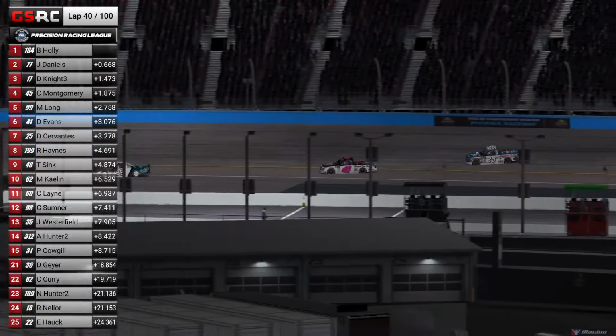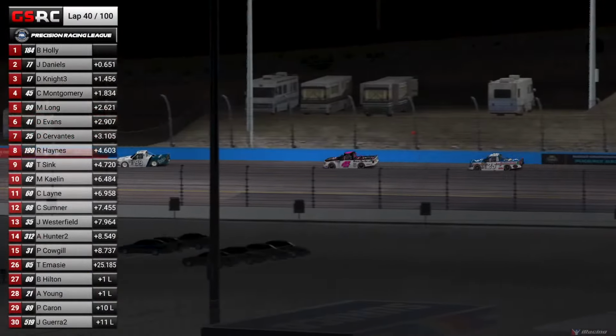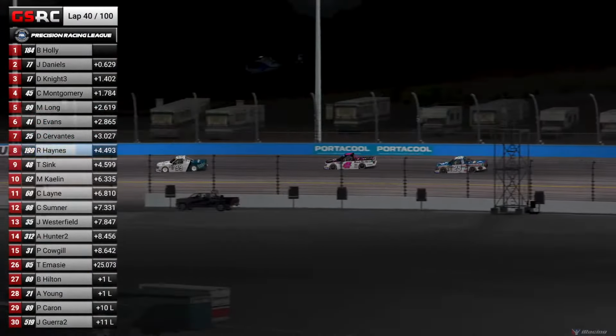And how about this, Reese? We had a bit of a clunky start, but these guys are clicking off laps here relatively quick, hoping to not evoke the commentator's curse here. Touch wood.